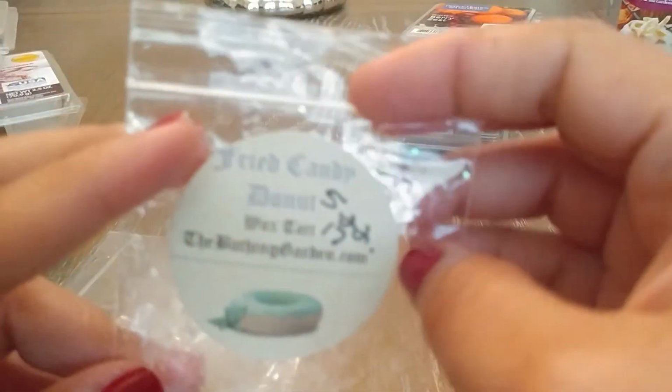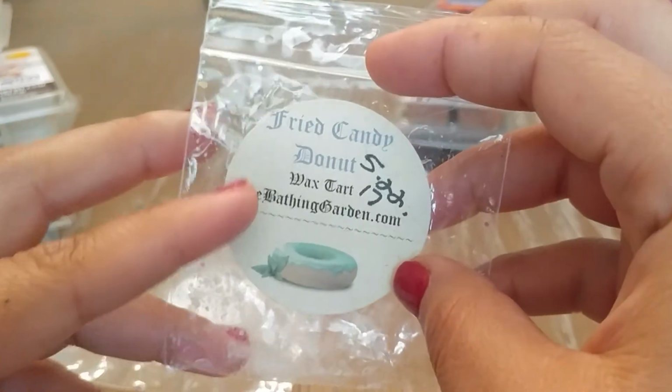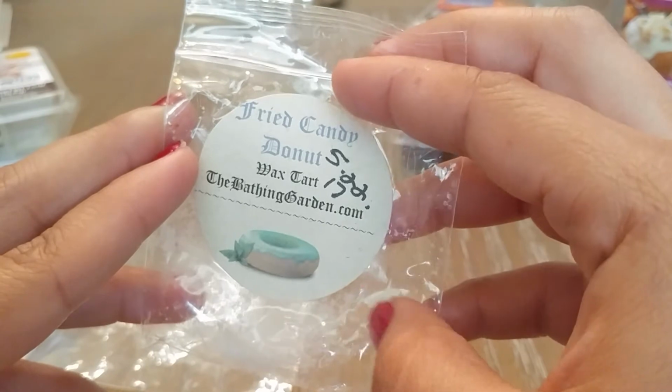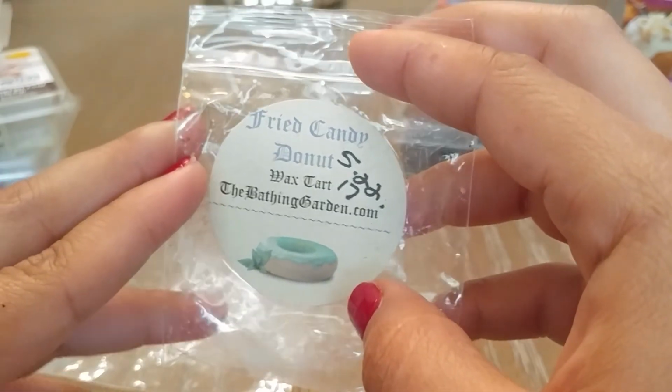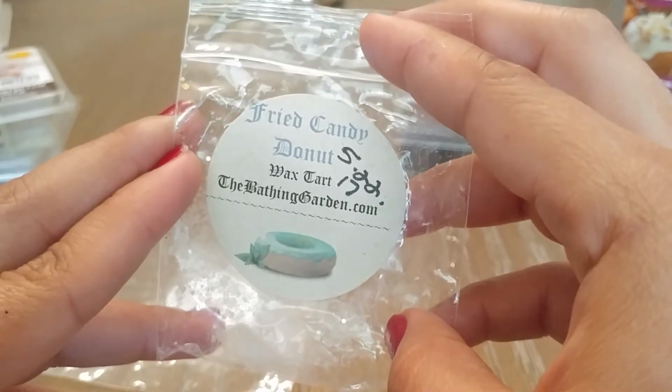Next, I have this one here. This is Fried Candy Donut, and this is another one from the Bathing Garden. I think this one is like cotton candy and donuts or something like that. It's some kind of candy donut scent. This one I really like, and I think it's a really nice transition scent for the fall.